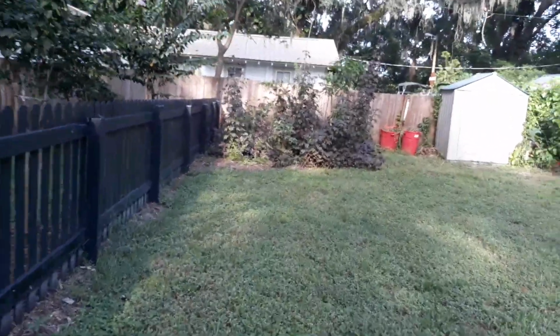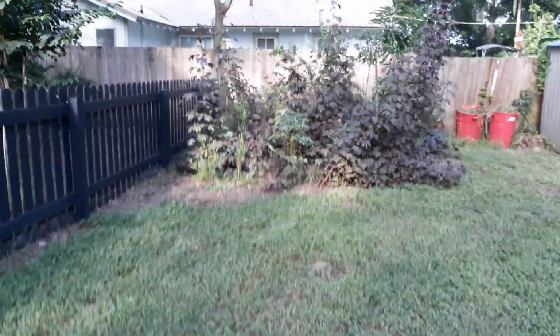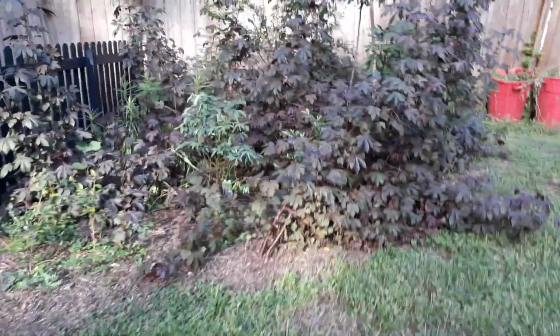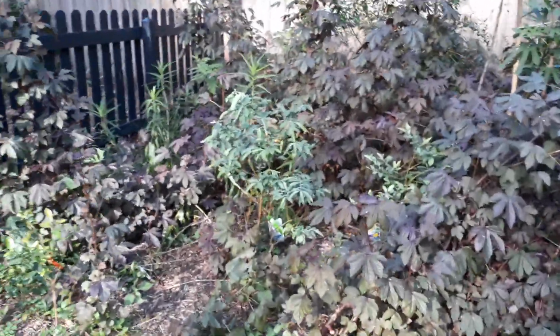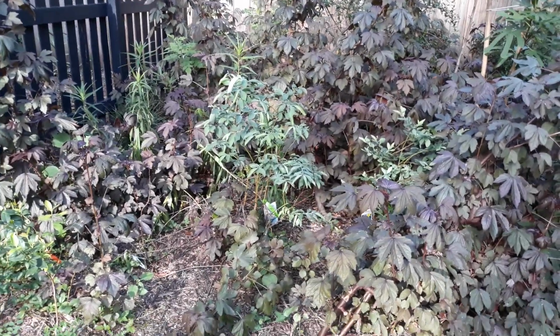Over here, this is kind of a fun little area for me. It's like a little mini food forest. There's not really much order. I just like to put things wherever, and kind of like the survival of the fittest. Just see what thrives in here.